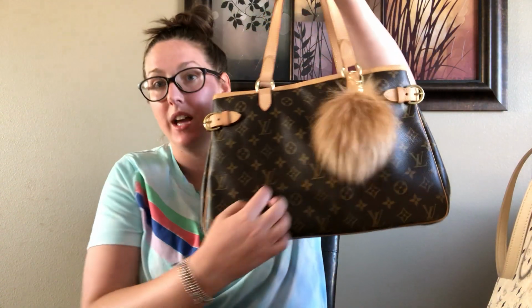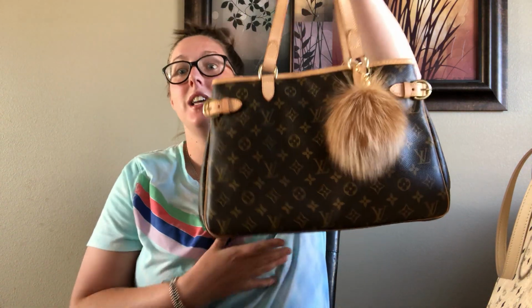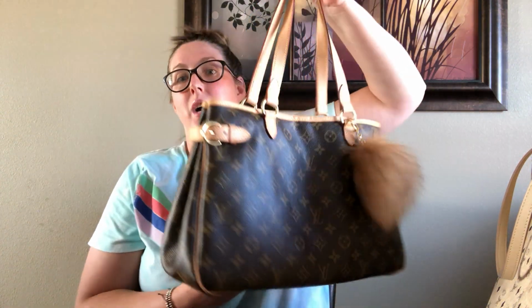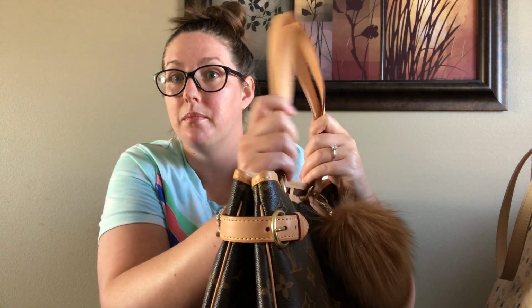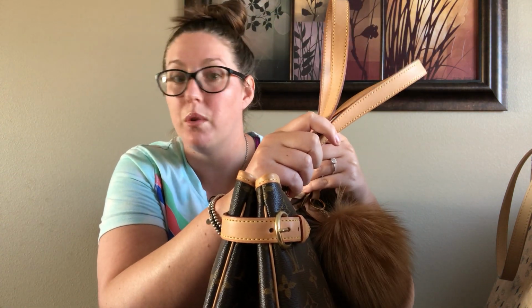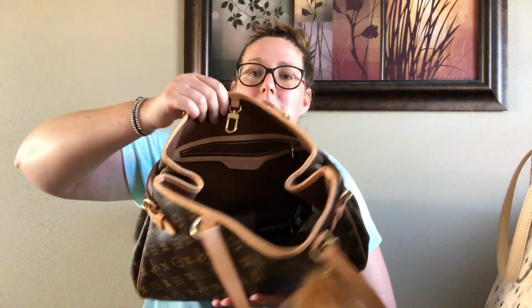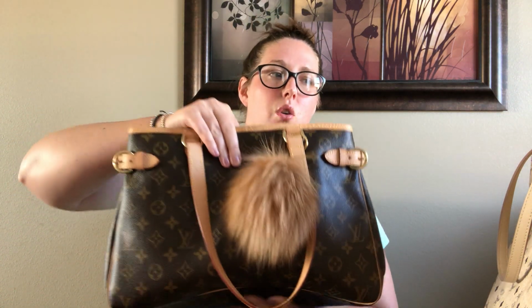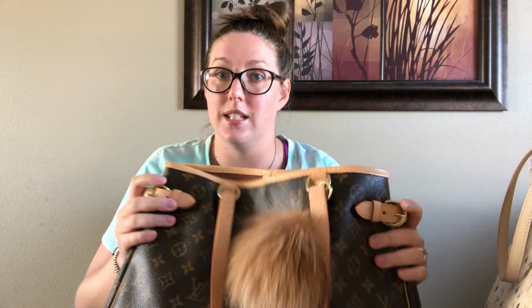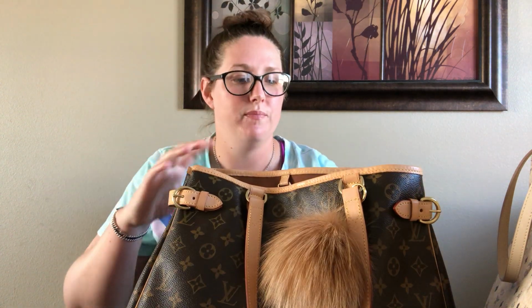So on this one, we have the coated canvas, we have no feet on the bottom, we have the raw vachetta leather that will patina as you go with your bag. We have no zip top closure, which the other one did. All we have is this little hook and loop closure. You have one zip pocket and one small old school cell phone pocket in there. The Anya tote had no zipper pockets inside, but it did come with the pouch.